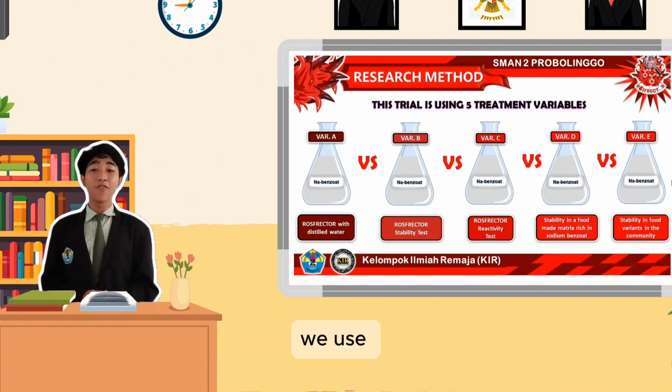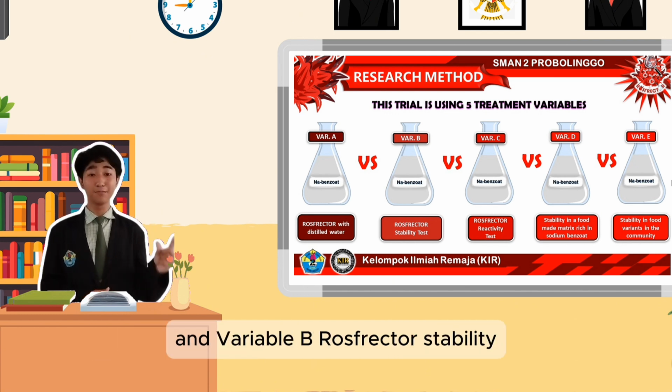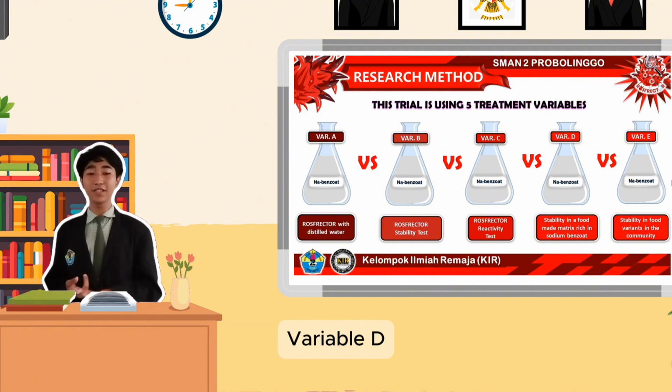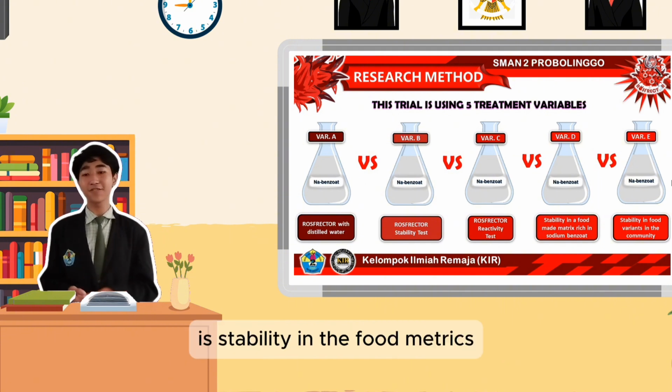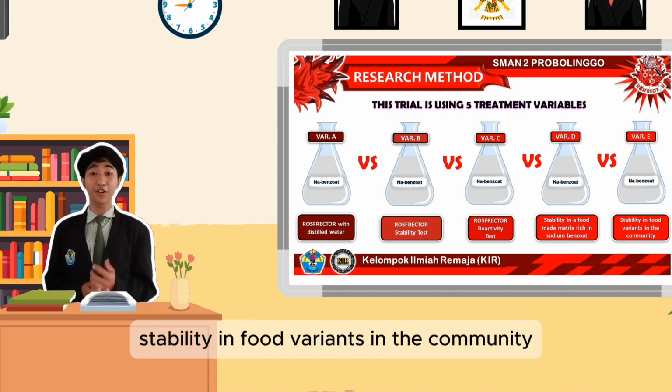Here are the variables we use. Variable A, ROSFRECTOR treatment dissolved with distilled water. Variable B, ROSFRECTOR stability. Variable C, ROSFRECTOR reactivity. Variable D is stability in the food matrix rich in sodium benzoate. And the last is variable E, stability in food variants in the community.